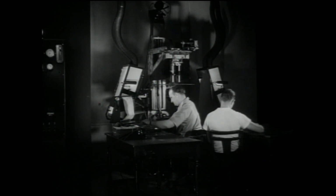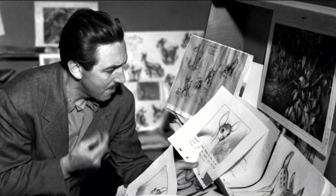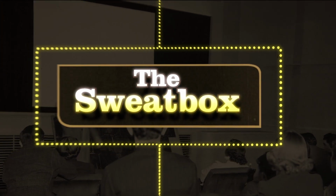But as important as these technical innovations were, Disney also pioneered new ways to refine the storytelling of his films. He was the first to develop his stories through storyboards. One of his least known innovations outside the world of animation was the Sweatbox.